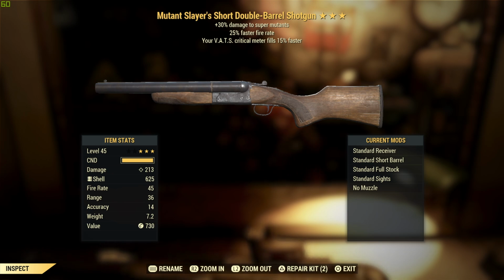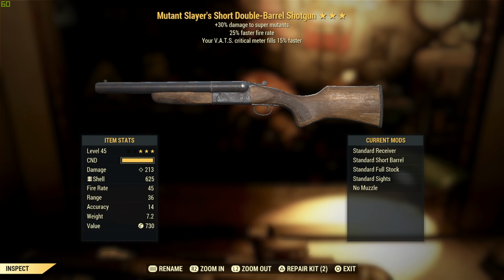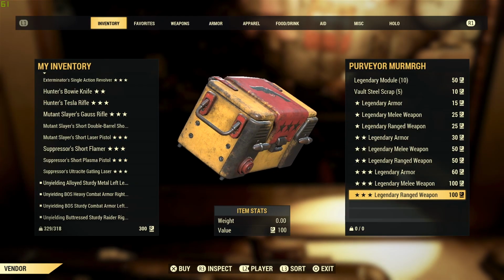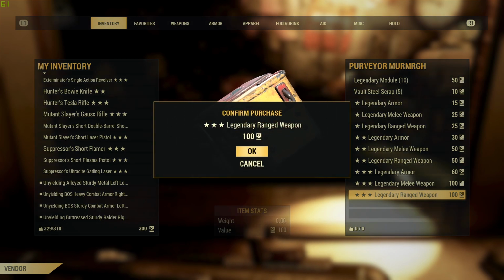If only the main effect for this was a quad effect, it would be amazing. We get a 25% faster fire rate. It would just be boom, boom, boom, boom. Unfortunately, it wasn't meant to be. But this could be a decent little gun for clearing out some super mutants. Something that maybe a noob would find handy. Obviously, I know this is level 45, but this would have been quite handy when I was first starting the game. That's for sure, especially against them super mutants. Probably give this one away in the vendor. Zero caps. Simply because of the last 2 effects. They're pretty decent, to be fair.